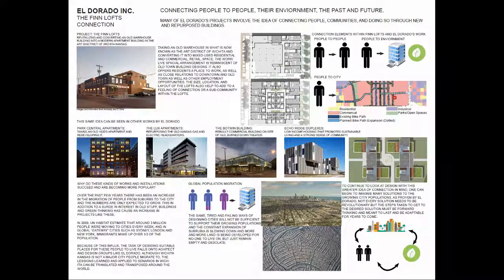The lofts themselves are able to hold up to 27 different residencies at varying types of spaces and price ranges. But this is also a type of project that El Dorado has become well versed in, as you can see along the midspan of the presentation. They have worked with several other series of residential living spaces, many of which have been revitalizations and repurposings, as the two on the left show, with the Park Central apartments and the Lux apartments.